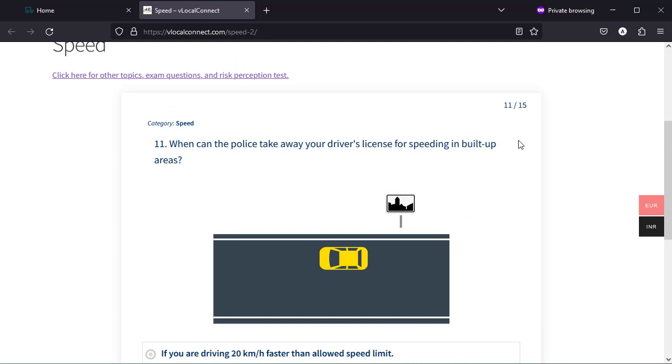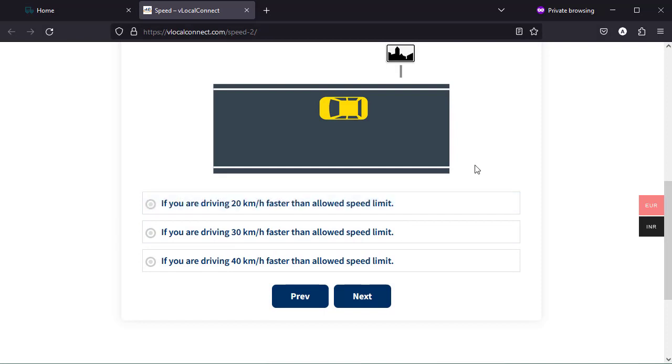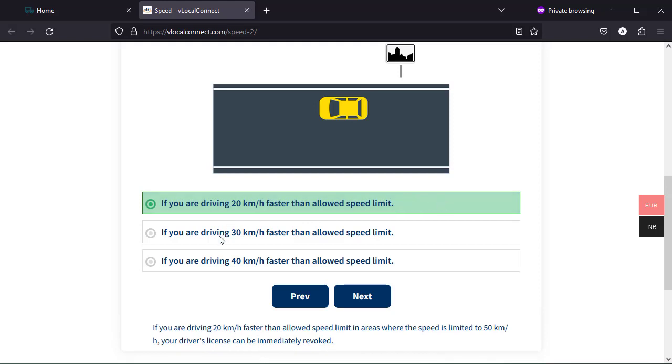Let's move on. When can the police take away your driver's license for speeding in a built-up area? If you are driving in a built-up area, it will be if you're driving 20 kilometers faster than the allowed speed. Okay. Outside built-up area, it will be 30 kilometers per hour. For example, on a regular road, it will be 30 kilometers per hour faster than the allowed speed.